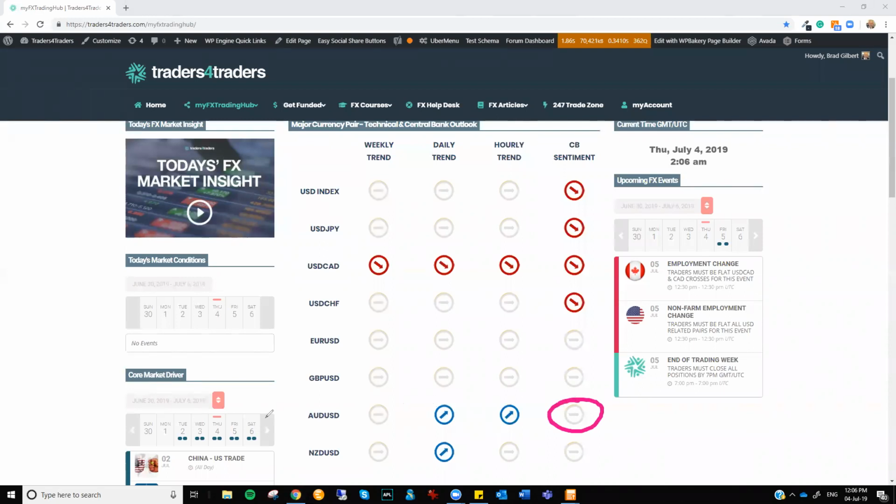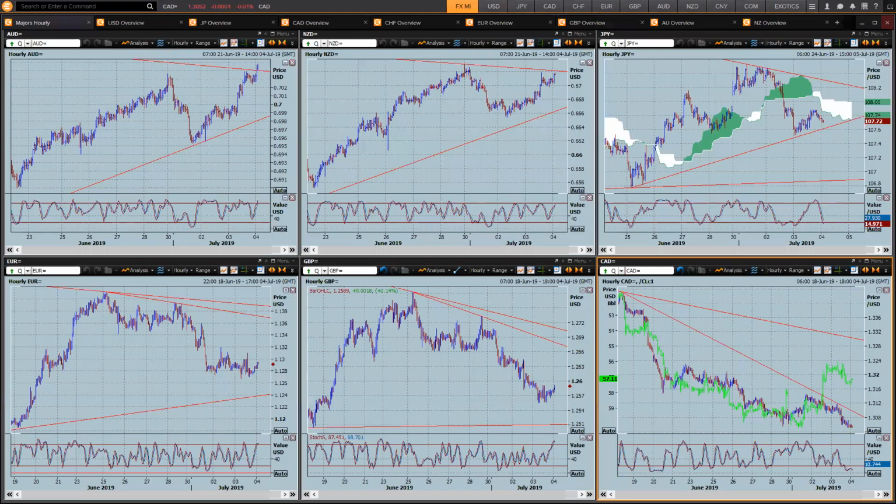So will this break last? Well, I don't know, but I tell you what, the US non-farm payrolls will go a long way to determining whether that goes up or down. So I'm not falling in love with getting long at the Aussie at this point.